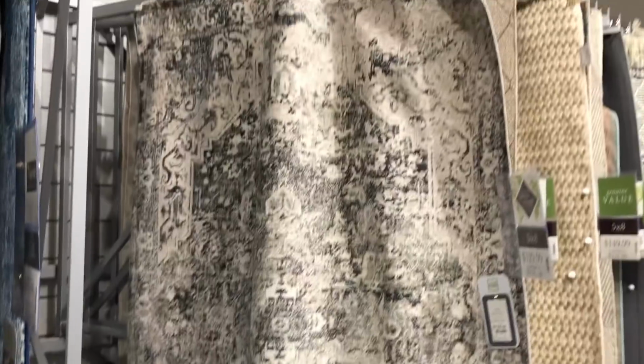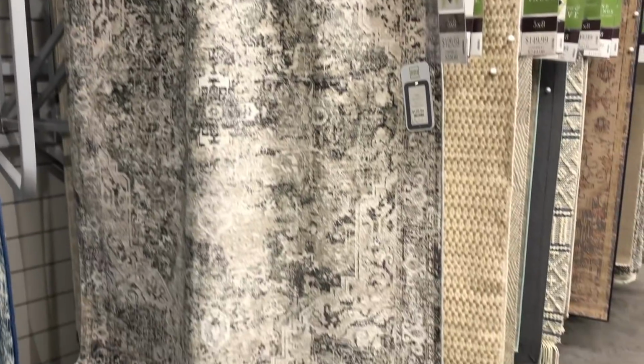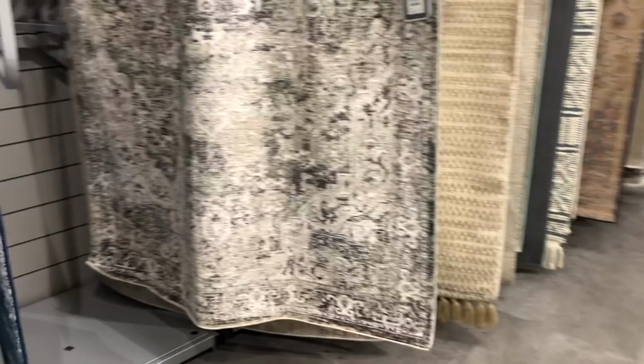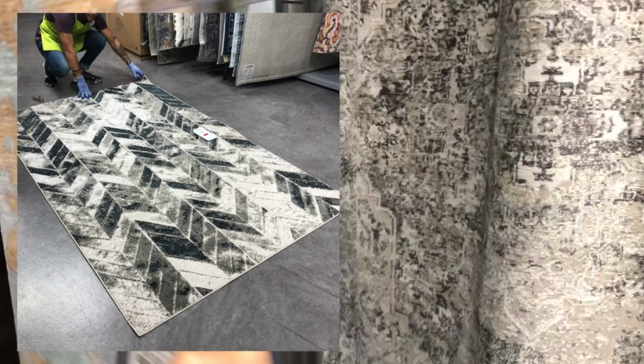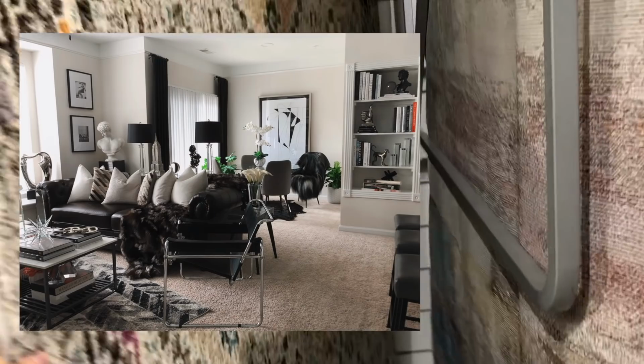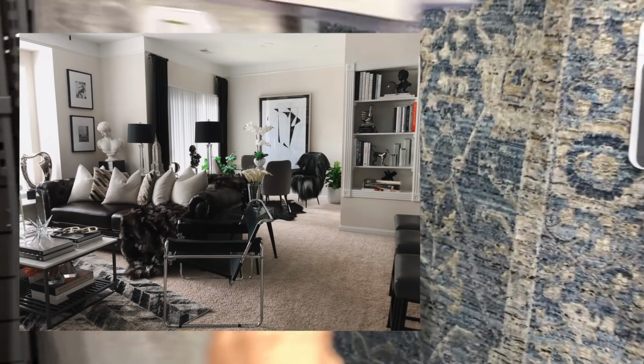This rug definitely caught my eye. The rug that I have in my living room is very similar in terms of color. I'll actually insert a picture of that rug here for you guys to see. I was fortunate enough to get my rug for like $105 on sale. Again, this was more of just a piece that I wanted to ground that living space and incorporate all of the different colors that I had in my home.